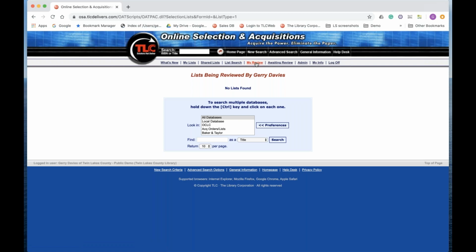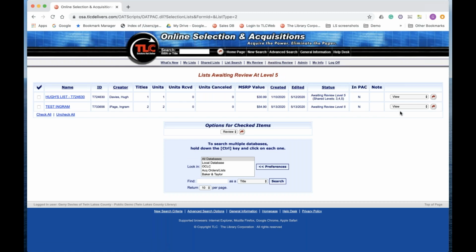You'll see that the list I had for review is gone. I have other lists awaiting review, perhaps. OSA has the ability for you as a user to have lists funneled to you from lower level employees who can create lists, but they don't have the ability to actually order. So I can also have lists sent to me for review. And here's a couple of lists that I've got here.